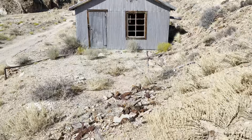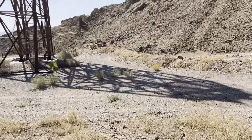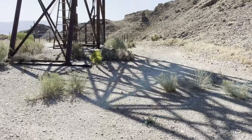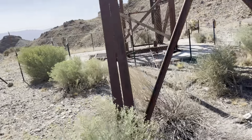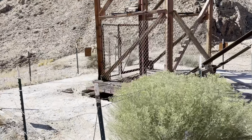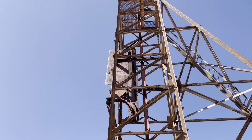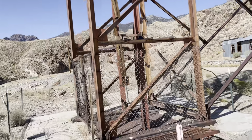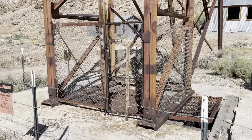Okay. Last thing is the head frame. Always something that's cool to look at. So this also is housed over the top of a shaft that basically drops straight down. I've been down part of it. And this would have been responsible for bringing up ore bins, small bins of ore from the bottom, and then transporting them out from here.